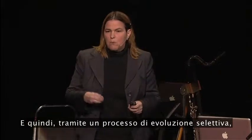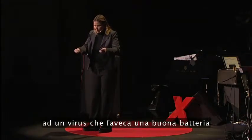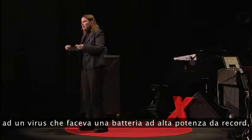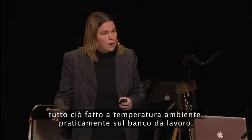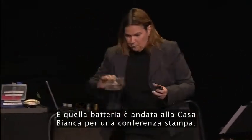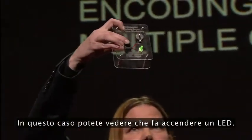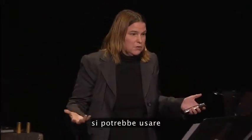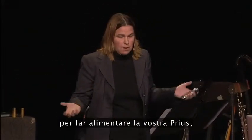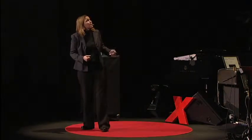And so through a process of selection and evolution, we went from being able to have a virus that made kind of a crummy battery to a virus that made a good battery to a virus that made a record-breaking, high-powered battery that's all made at room temperature, basically at the bench top. And that battery went to the White House for a press conference, and I brought it here. You can see it in this case that's lighting this LED. Now, if we could scale this, you could actually use it to run your Prius, which is kind of my dream, to be able to drive a virus-powered car.